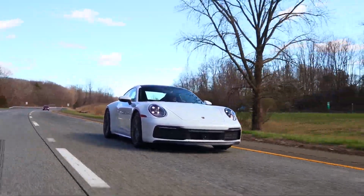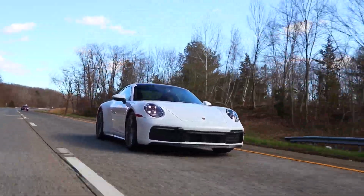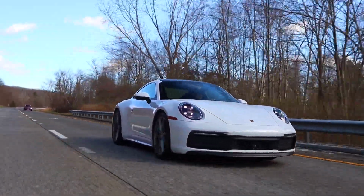And with that said, I'd like to point out that there are so many standard options on the current generation Porsche 911 that you can get this car with no options, none at all, just base paint and everything else as standard, and you're still getting a magnificent car that I would say is just as much fun to own and drive as a car with $50,000 worth of options.